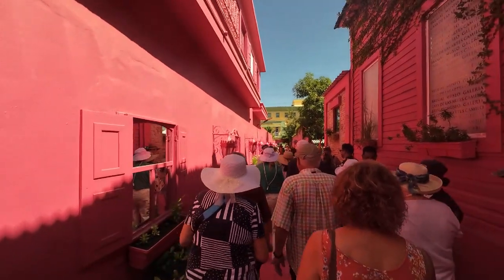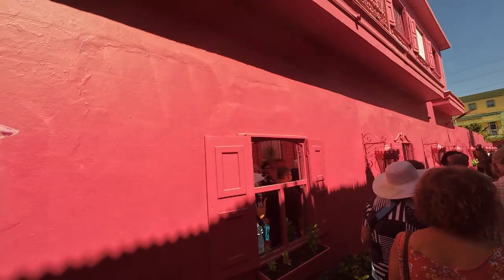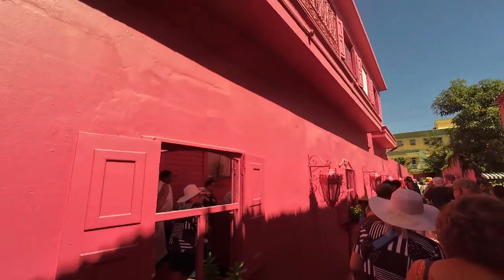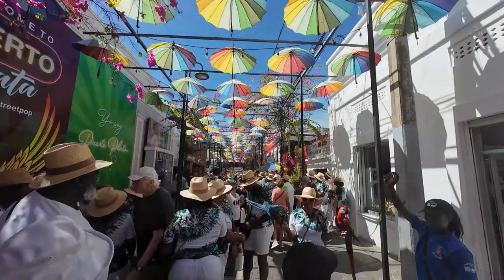So this is just the passageway. Everything is pink. The pink symbolizes the fact that this woman died of cancer. And so this is where we are walking through for now. The next stop is the Street of Umbrellas. The crowd here is massive. There's so many people right here, but I'm gonna show you what it is.